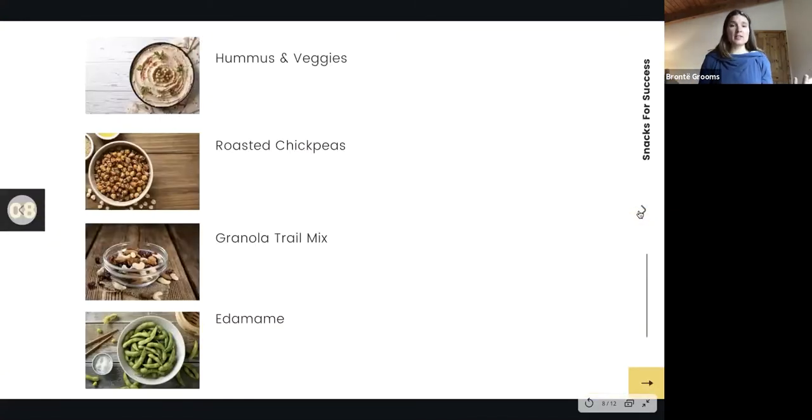Some ideas you can incorporate with chickpeas, of course, are hummus and roasted chickpeas. And I like to include veggies as the best option with the hummus. You can also do pita chips, of course, if that's your preference. But vegetables, of course, are going to include the most health benefit for you. And some of those vegetables are actually going to contain those anti-inflammatory compounds, and we'll get into that in a second.